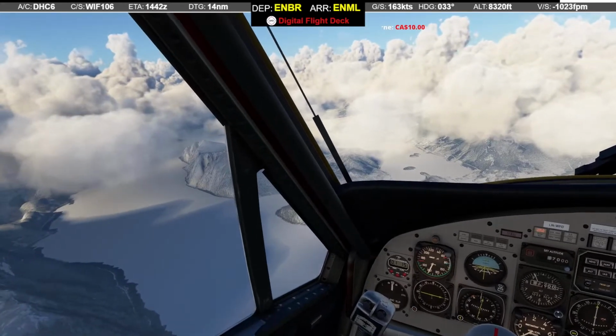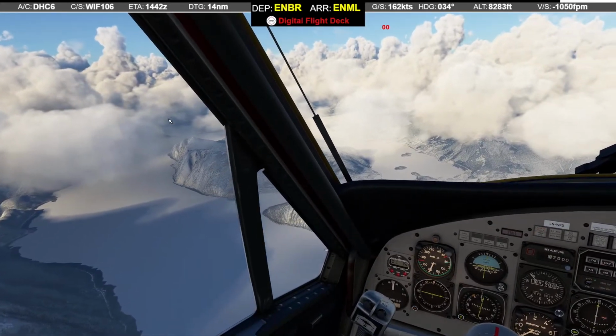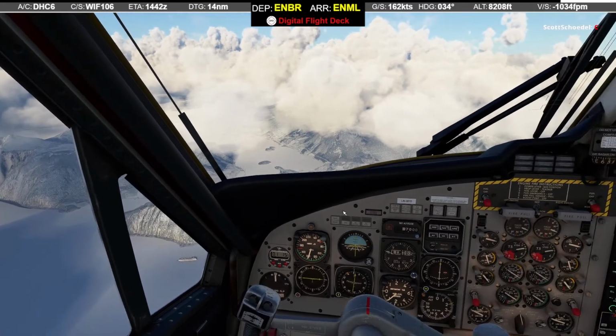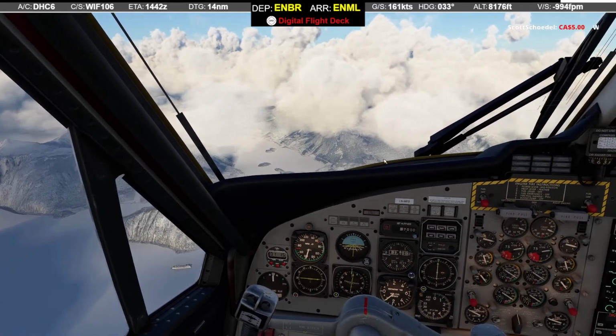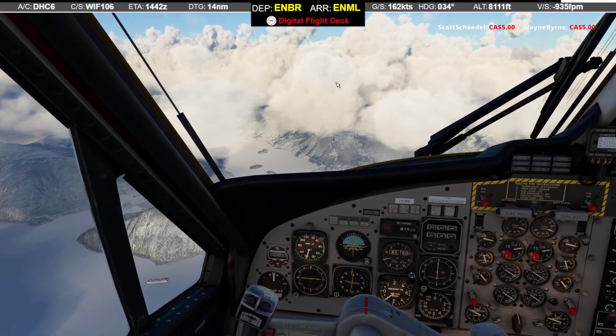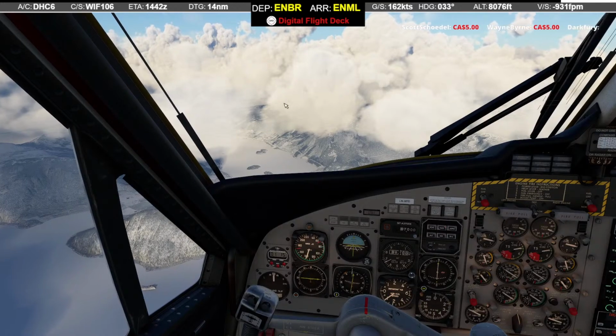So the airport is up over here. So we're actually going to come up this way around this landmass here, and then we're going to come up around another island and down the channel on the other side.